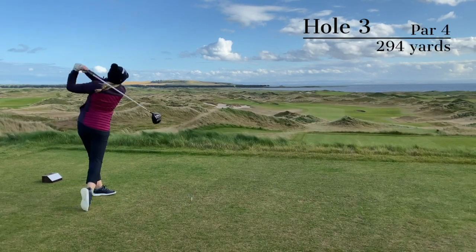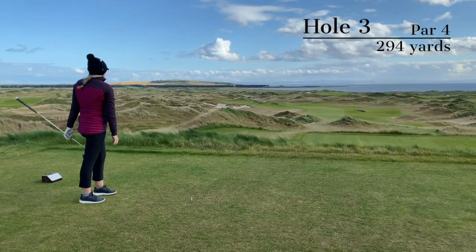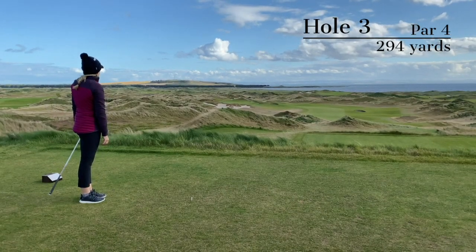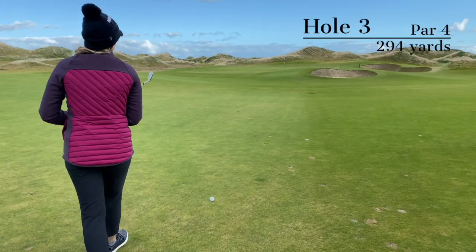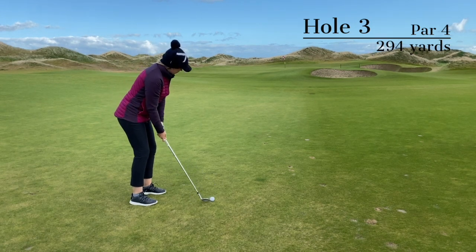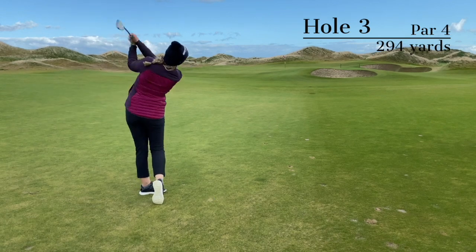When Clive Clark designed this course, he had playability in mind, offering up 3 drivable par 4s. That is depending on the wind. The third hole is the first of the 3. I aimed at the pot bunker on the corner of the dogleg. It's a 210-yard carry from my tee, and I just made it over, leaving myself with this for my approach.